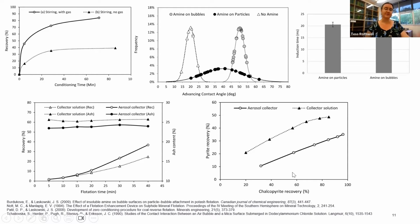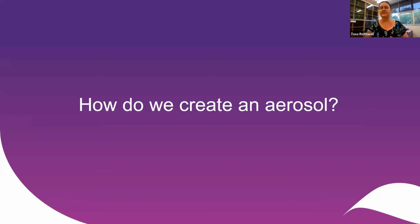And then if we look at the study on the bottom right, this was done on a complex copper ore. And once again, the aerosol dosing and the collector dosed as a solution. And here we see both higher recoveries for the aerosol system as well as significantly better selectivity of the copper mineral over the pyrite. So this is what's been done in the past. There hasn't been terribly much done recently, so this is what I'm aiming to change with my work.